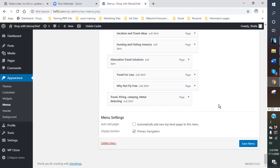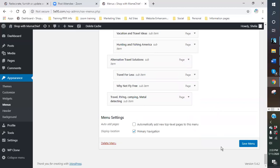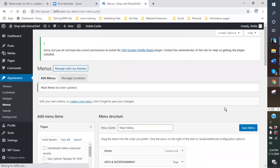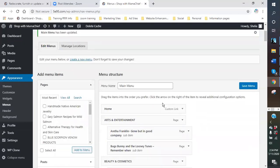So, and then we're going to see if I am under 90. The way I can see that is when I go to click save. If it does not save, I have more than 90. So the menu has been updated. So I'm at 90 or below, which is good.